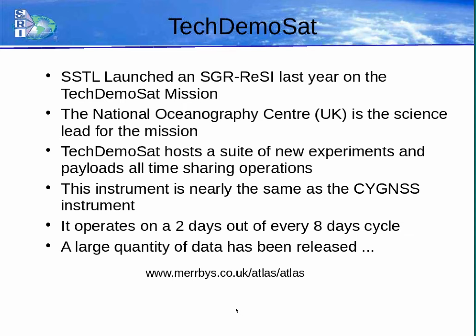Importantly, the TechDemoSat instrument is almost identical to the CYGNSS instrument.